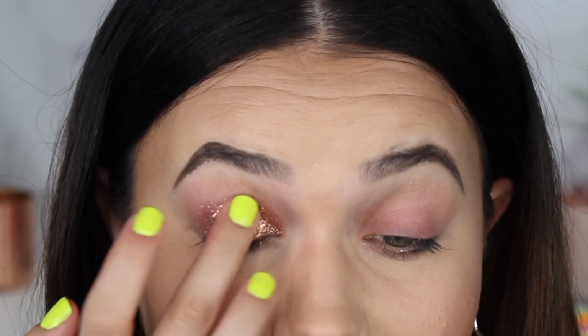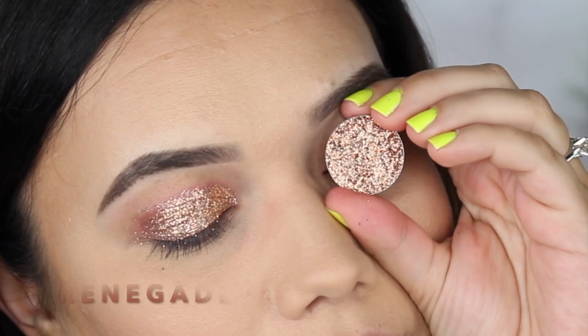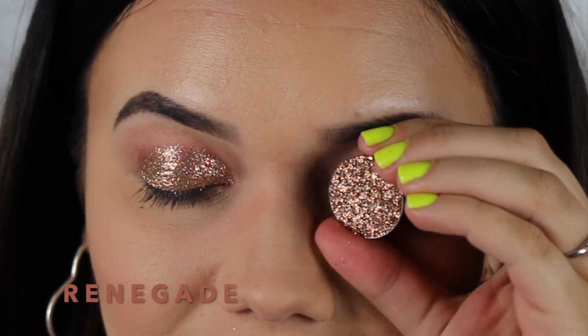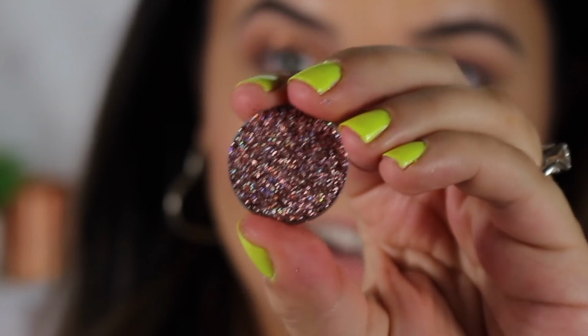Think of New Year's, think of any party you ever go to in your life. Think of my bachelorette party. I'm going to be wearing this on my lids. This is magic. It's almost gritty. It's super sexy. It's like straight up sparkle, but I love that it's not dark, but you know what I mean. It's almost more of a neutral color, but then it's not. And here is Renegade again with the lights off. I mean, there are no words. It is absolutely stunning.